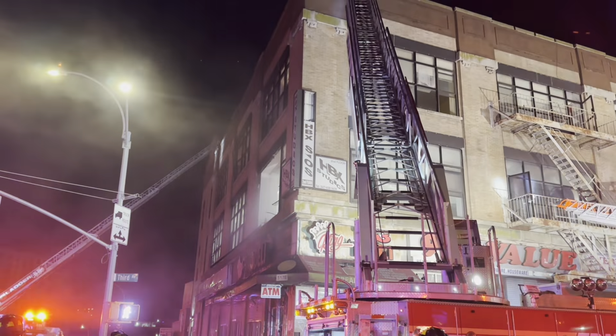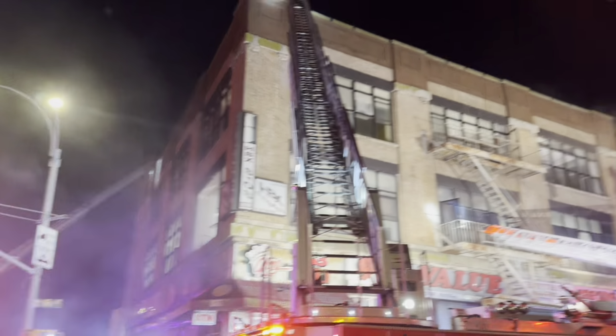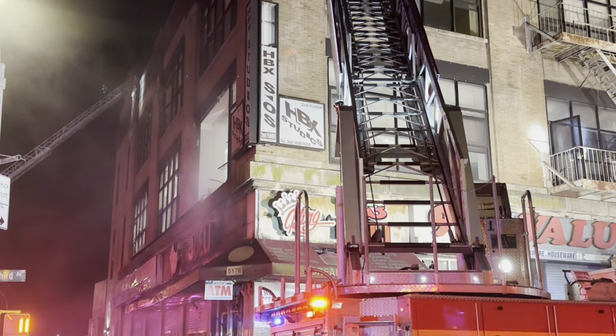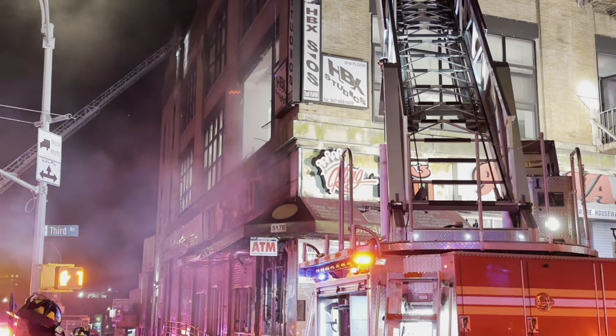Guys, at this time, they shut down the sprinklers on the second floor. There's still a light smoke condition coming from that second floor as well on that 1-4 corner you can see over there. They're still continuing to open up in the ceiling of the deli. I believe three lines in operation.